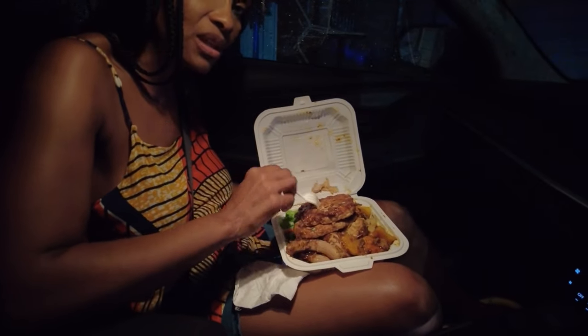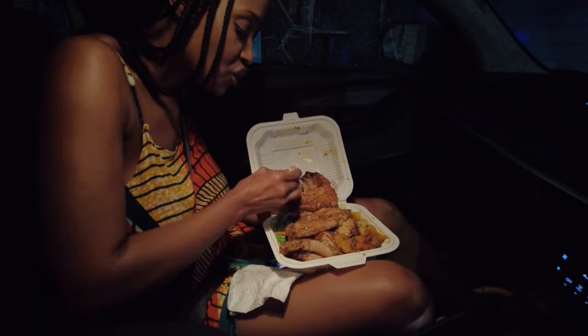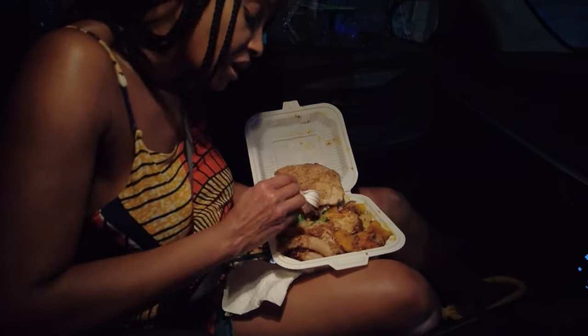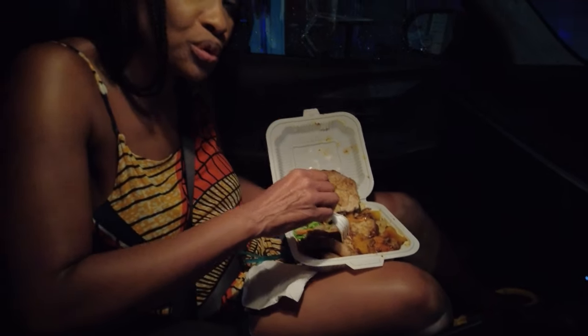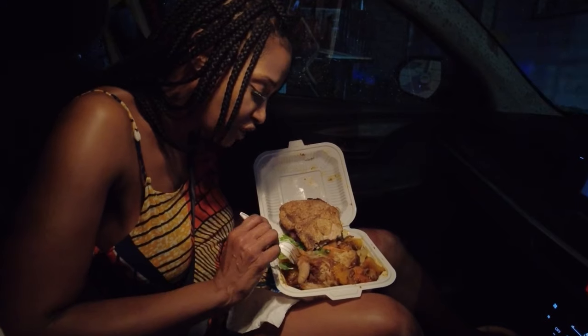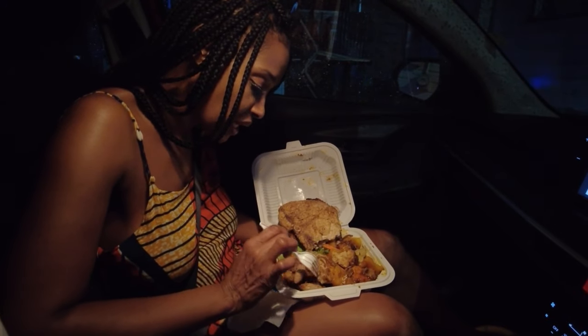Two pieces. It's a lot. And then it's served with salad, which kind of covered it up. And this is stew food in Barbados. That's what we used to call it. I don't know if they call it that anymore, but it's ground provision. So they have green banana, pumpkin.